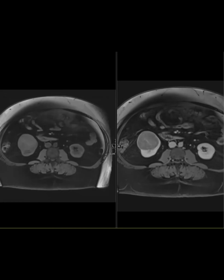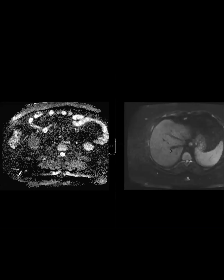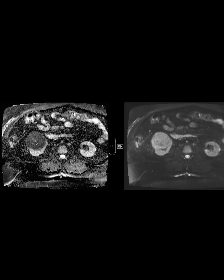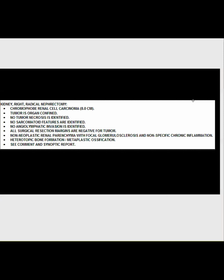Maybe. The series I wanted you to ask for is the diffusion, because, and I'll show you a chart in a second, this lesion had very severe restricted diffusion. When you're deciding between an oncocytoma and a chromophobe, if you have marked restricted diffusion, that would lean you towards a chromophobe. So this patient ended up getting a nephrectomy, and this was their path. It was a chromophobe RCC.